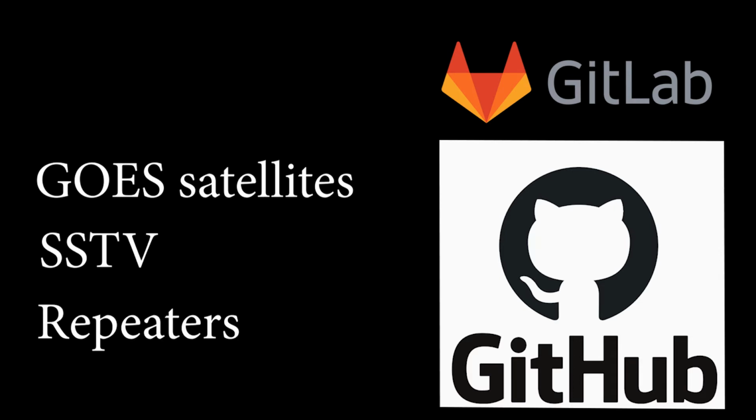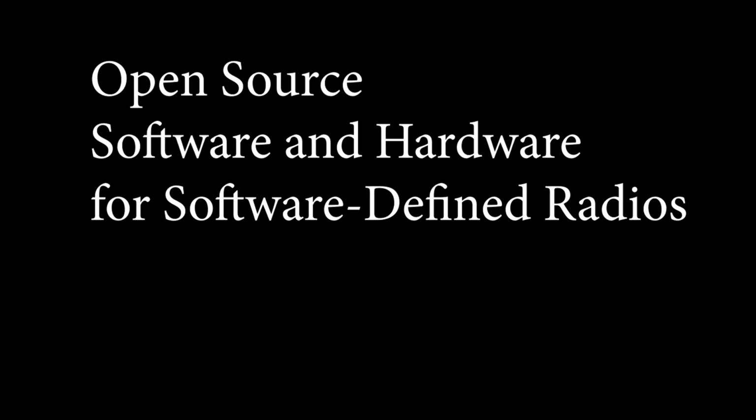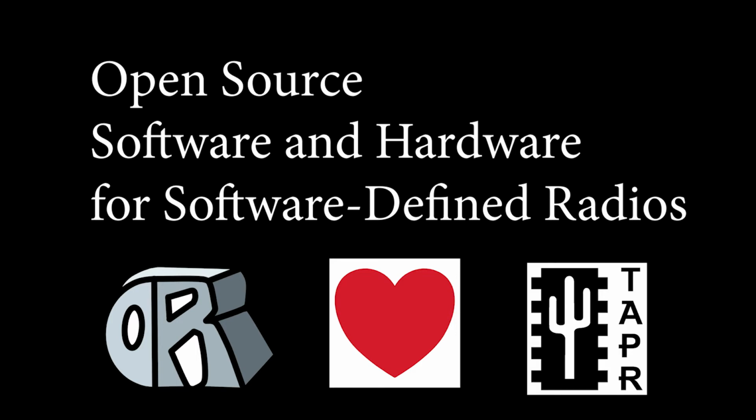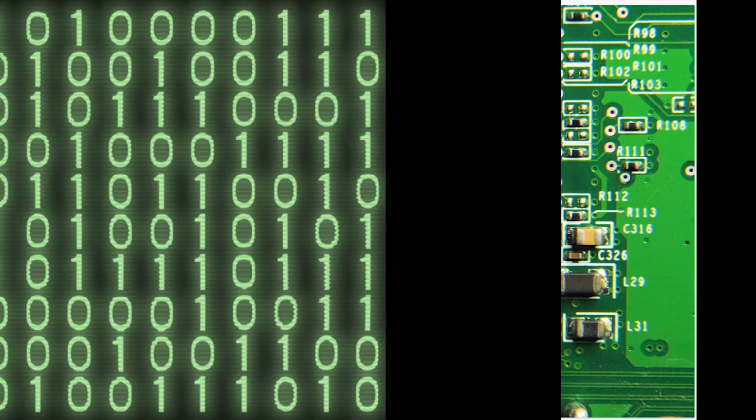In the past, you might have built your radio out of a parts kit. Now, you are just as likely to have programmed your first radio with an open-source DSP toolkit, such as GNU Radio. So once you have something like the RTL-SDR, where do you go from there? Open-source software and hardware, and software-defined radios, are at the heart of what Open Research Institute, ORI, and Tucson Amateur Packet Radio, TAPR, do. Software-defined radios replace some or all of fixed hardware with software programming.